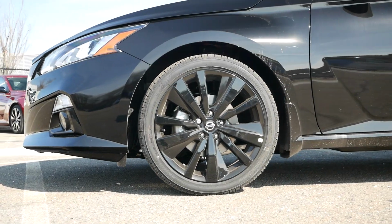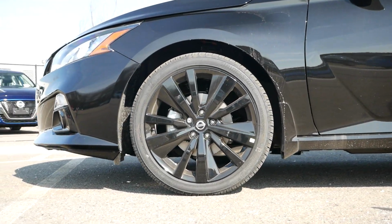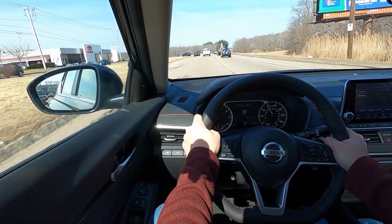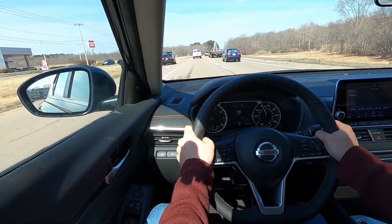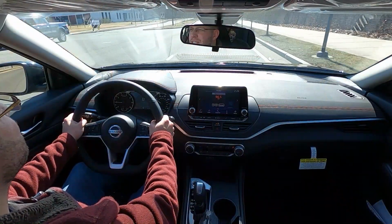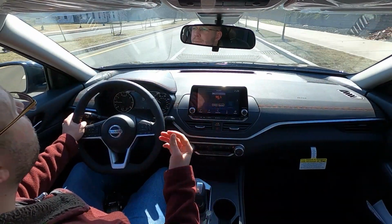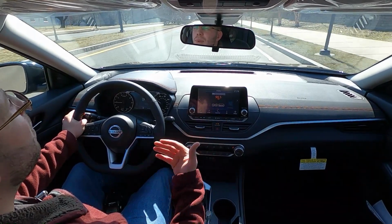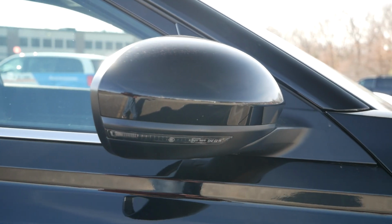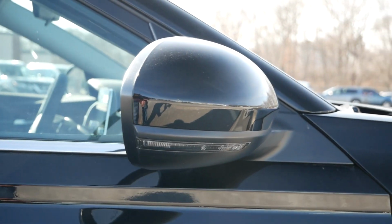And for those wondering if ride quality is affected by the larger tire size and sports tune suspension for the SR, honestly, you'll find that the Altima handles the bumps quite well. And for a car hovering around $30,000, it feels quite composed on the road. You'll have gloss black side mirrors with turn signal indicators to go along with blind spot detection for added safety.